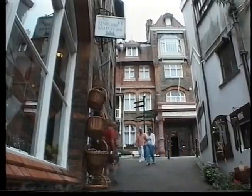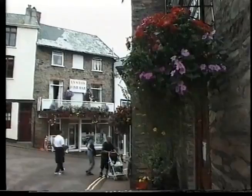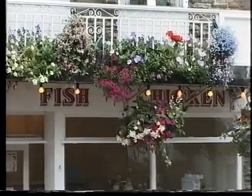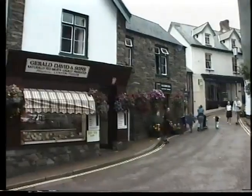Today, both Lynton and Lynmouth compete in best-dressed floral competitions. Seemingly, everyone joins in, even the chippy. Blooming lovely.